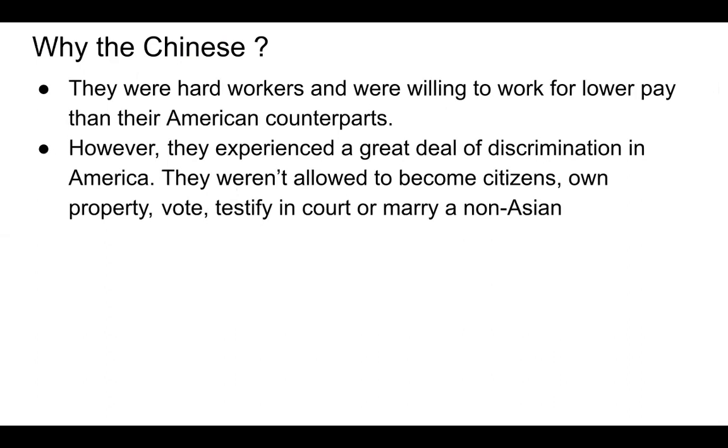In this time period, they are not allowed to become citizens, so they can't even go through that citizenship process. They are barred from that. They can't own property, so they can't own a house, they can't own a business, they can't vote in American elections, they can't testify in court, and they could not marry a non-Asian person.